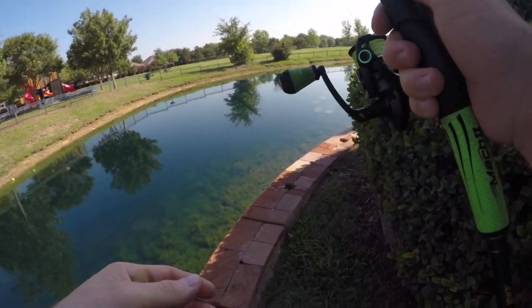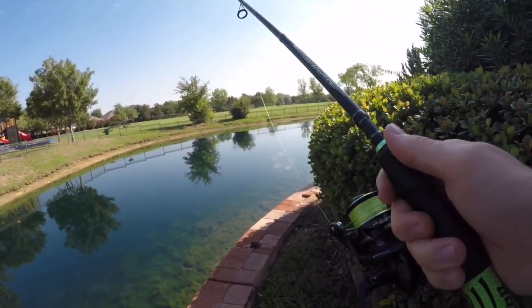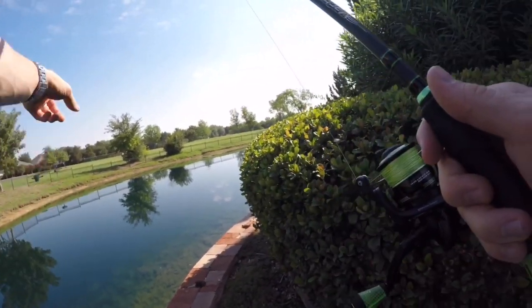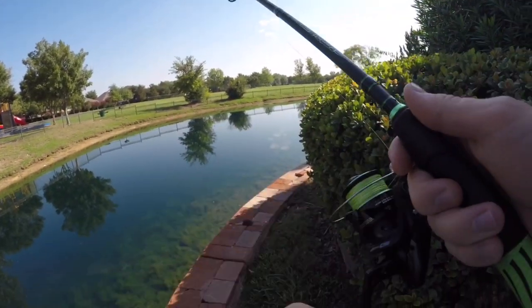Landed close to the turtle's head on that one. He got a little scared, backed away. I'm trying to cast out to this area I think is a little deeper in the sunshine, but yet stay in the shade over here.